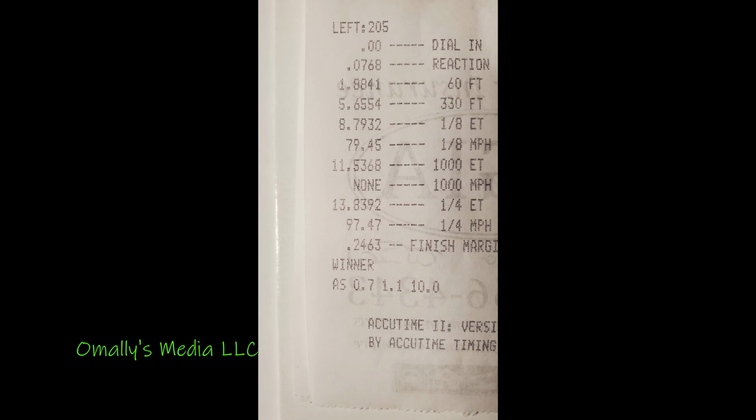Okay, so my fourth pass, going back to the spring that I showed up on, gave me my best pass so far. I went 1383, and I do believe that's a best for this car. I'm almost sure of it. Went 188 in the 60 foot, 879 in the 8th, and my mile per hour still was only 97.44, where the first two passes were at 99. So I'm not sure what's going on there.